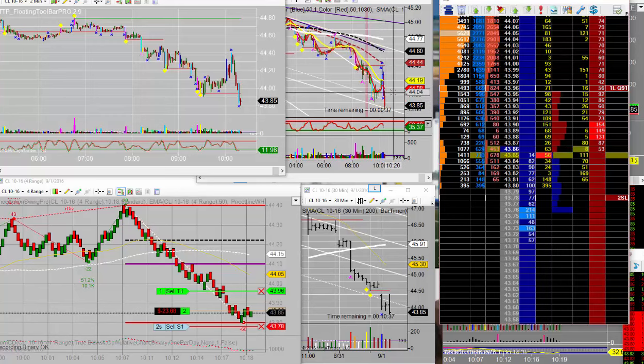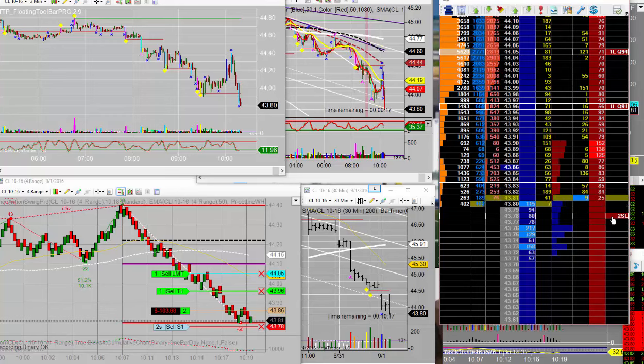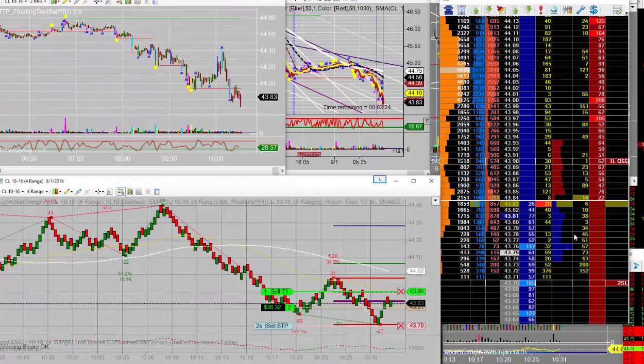I see it hit my spot, but it just looks really strong. And I see I got some liquidity below me, 216 contracts, 220. They'll probably come down and snag that. So I'm out of this one.